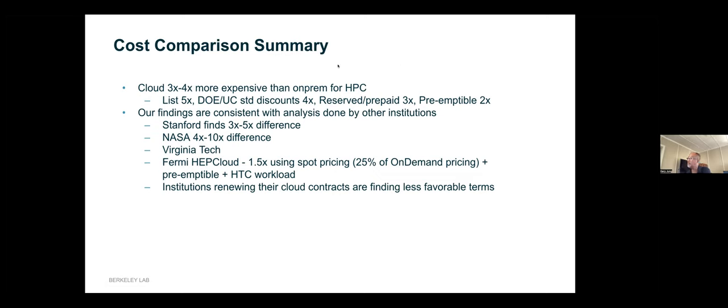After I had started this study, I traded notes with Stanford, and they had done a similar study with a similar methodology. They found a 3 to 5x difference in cost. I talked to NASA, and they did a study and said it would be about four times as much to go to the cloud.